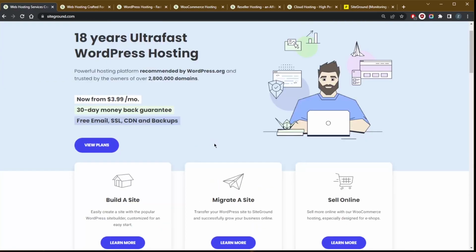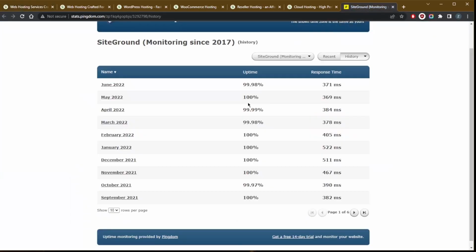Now, SiteGround claims an uptime of 99.99%. However, I've seen that sometimes it does go below 99.98%, as you can tell here. So we've got 99.98, 99.97, and if we go back in 2021, you'll see some 99.91. But you'll notice that there are plenty of 100% uptime. So from March through August, it's all 100%, which is very rare to see with these web hosting companies.